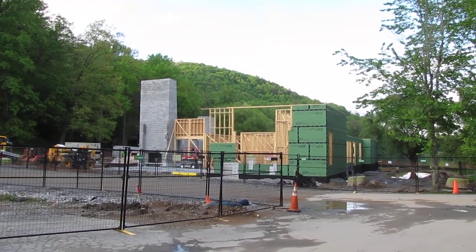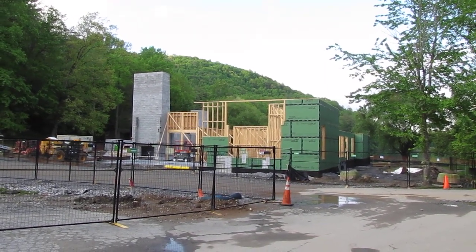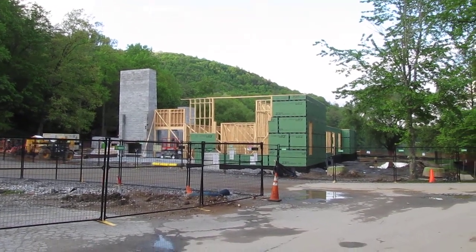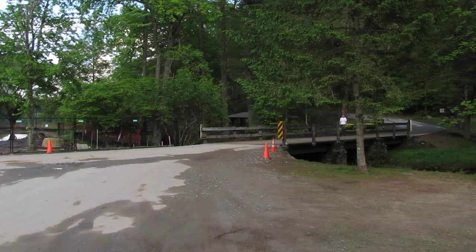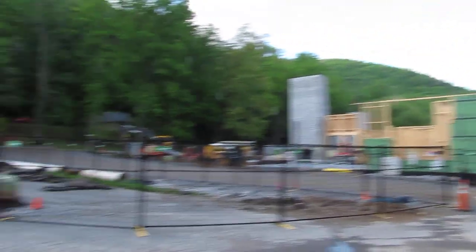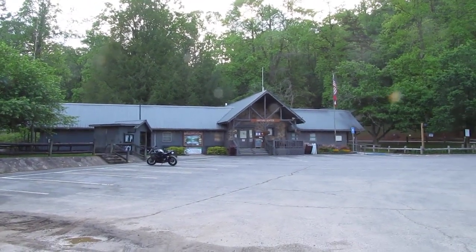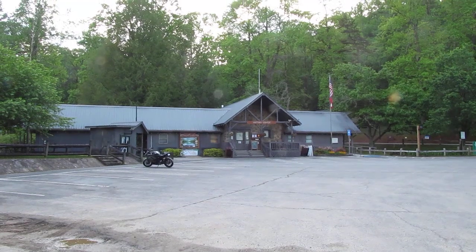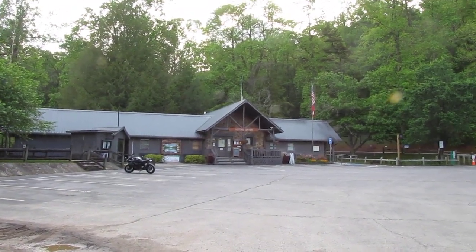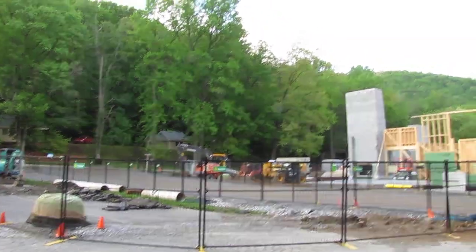I'm back at Vogel State Park in North Georgia, with another update on the coming new visitor center check-in. On the right side we have the little bridge as you come in the state park, and here we see the old check-in visitor center. By now they are closed, so we don't have that many people here anymore.